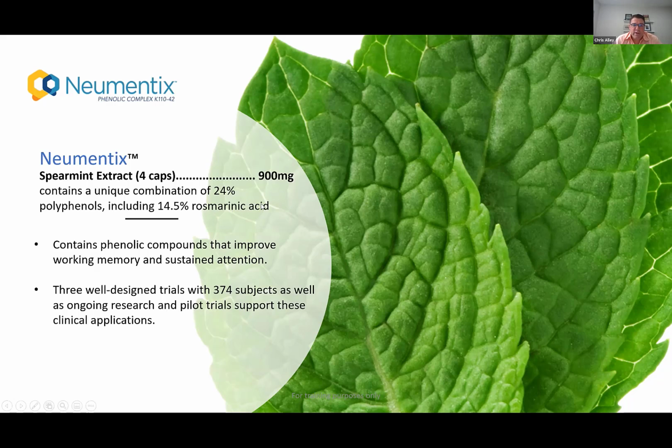There are three big studies that we use to really focus on this product. We'll focus on two of those. These are nootropics, they're called, which are protective. They protect the brain tissue and neural membranes from oxidative stress and inflammation, like I mentioned.